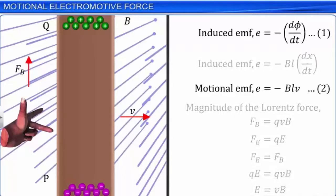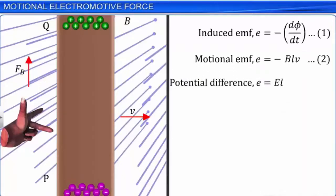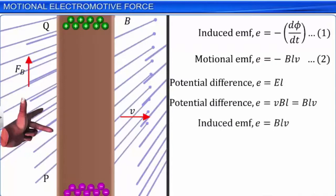We know that the potential difference E is equal to E into L. Substituting the value for the electric field strength E equal to vB, we get induced EMF E equal to BLv. Since Lenz's law is obeyed here also, we can write this induced EMF as E equal to minus BLv. This induced EMF E is the motional EMF.